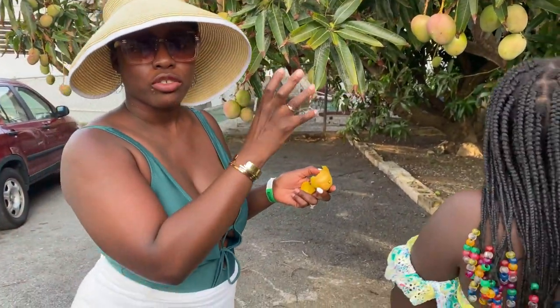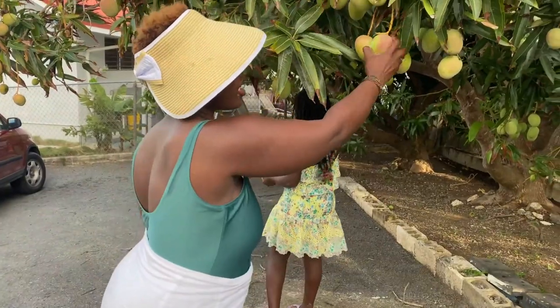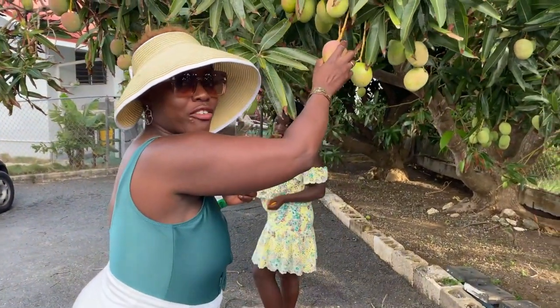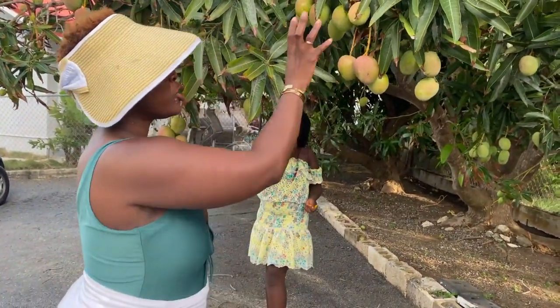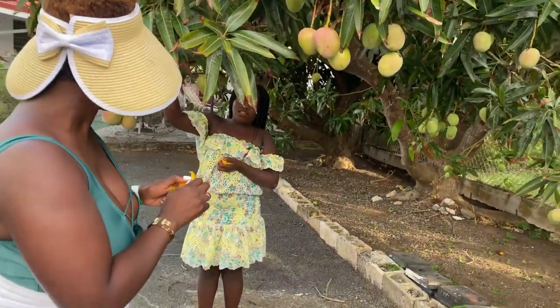But when you touch it, it should fall right off in your hands. And that's what happened with this. You shouldn't have to force it off like this. See this? It's not ready to pick. But when you touch the right mango, it just comes down like magic. Like this, you have to pull to get off.